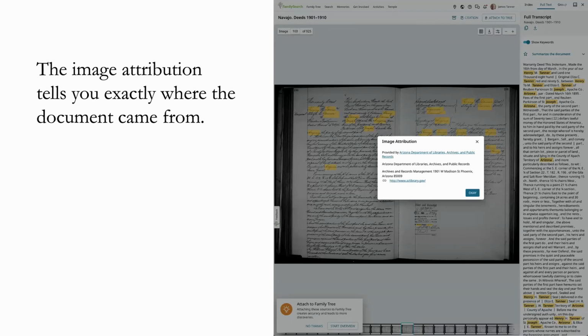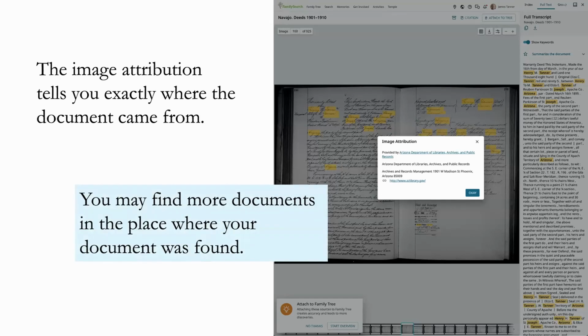Now we're getting into the changes here. This particular slide shows the older form of the website, and one of those main things was the image attribution. And the only thing I would say here is you look for other documents that were acquired from the same place. In other words, if you find a document from a county in Ohio, then by all means look for all the other records in that county in Ohio, because that's where you're going to be and focus on.